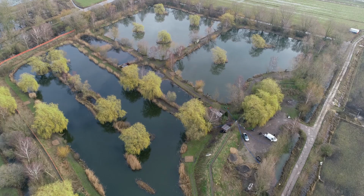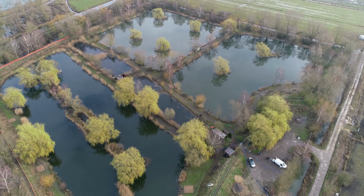I've never been here before, but I've seen on YouTube, it looks absolutely mega. There's three lakes in total, Front Lake, Back Lake, and Long Lake. And fortunately for us, we have access to all three.